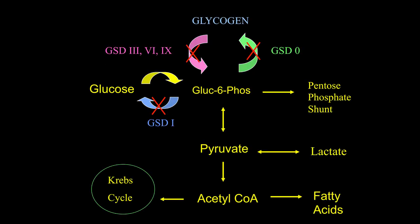So coming back to this diagram, you can see type 6 and type 9 are in the same place as type 3. So unlike type 1, you're not going to have elevated lactate and elevated uric acid. You will have elevated triglycerides, but not because of that fatty acid synthesis pathway. And then with type 0, that's on the other side. So GSD type 0 is a problem where you're missing the enzyme needed to make glycogen. And so two things that separate this type from other types is that it's the only one that doesn't have a big liver because there's not excess glycogen stored there.